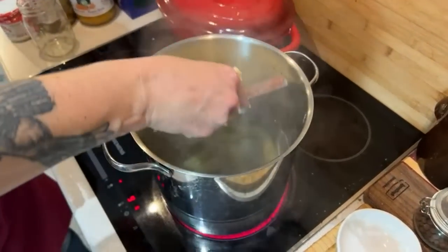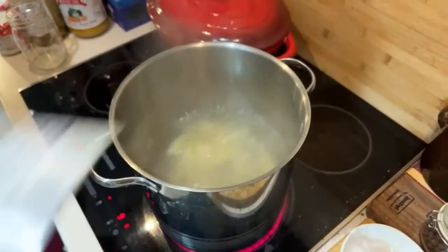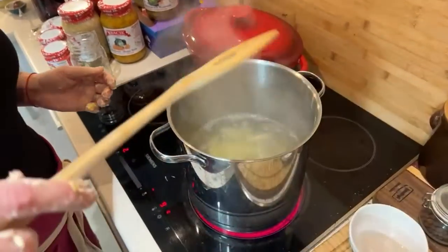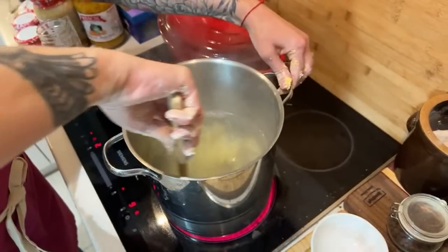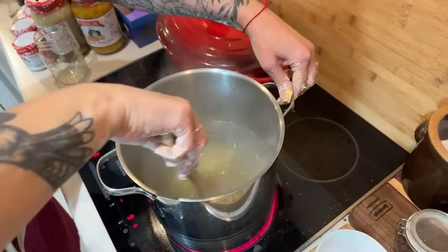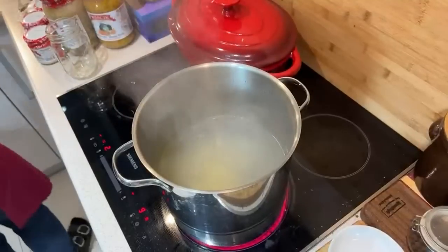The light's pretty far behind. Grab me a wooden spoon from there, please. And what I do normally is I kind of do a swirl, so if they're sticking to the bottom, they're not anymore. And I'm just going to give them a minute or two to come up.